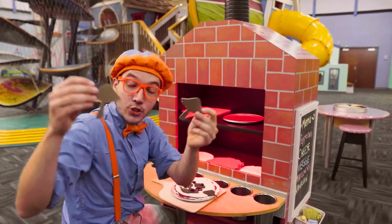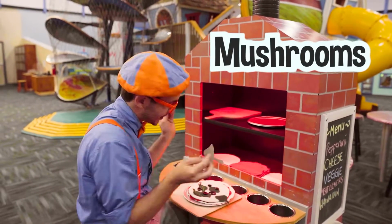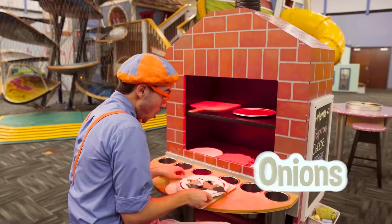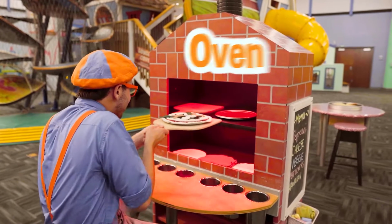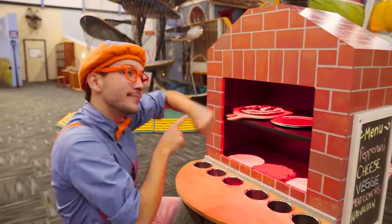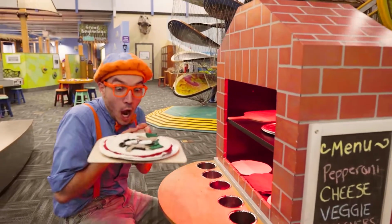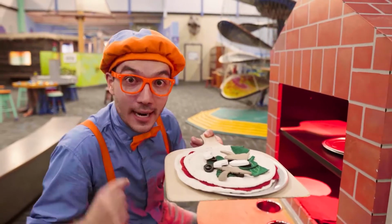We have, whoa. Woo. Do you know what these are? Yeah, these are mushrooms. We'll put these on too. We'll put on some onions. Ooh. And then once you get your pizza made, then put it into the oven. You'll wait. And it looks like our pizza is delicious and all done. Yeah. And now we get to go put it in a box. Come on.